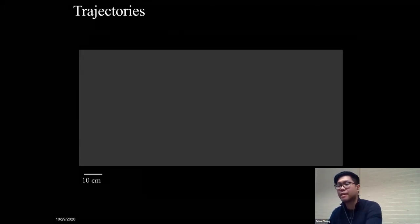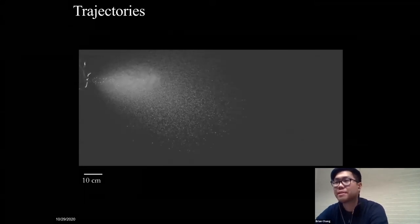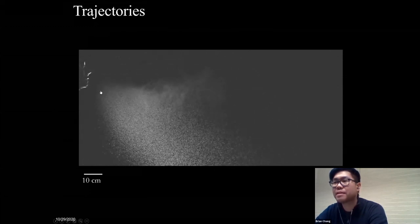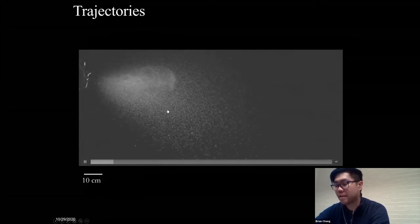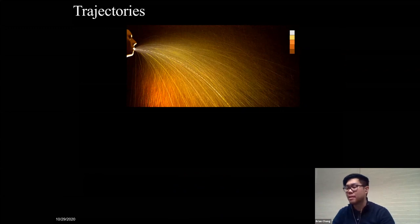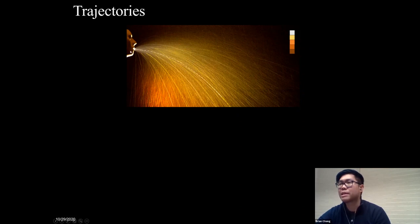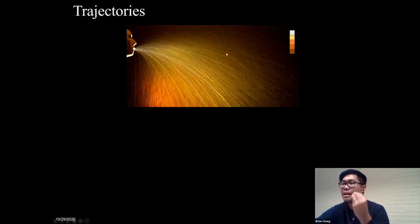So let's take a look at a trajectory of a droplet from our synthetic droplet generator. From this video, you can see the droplets being expelled and then also falling. And to make it more clear, we took this video and stitched it together, basically giving it a long exposure time. And all the different colors here represent time. If you have a very white color, then it means it's early time. But as it becomes darker and more orange and auburn color, then it's later in time.